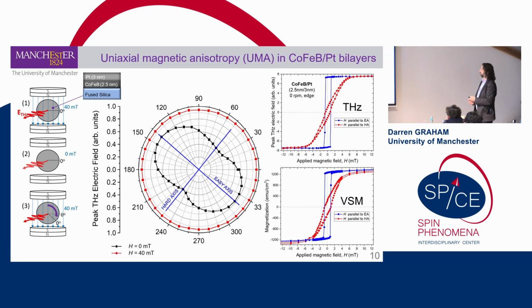Actually, I should mention as well, we also applied the magnetic field to measure the hysteresis loops. And again, you can see along the easy and hard axis, the expected square shape you would get from an easy axis and the diagonal from a hard axis. And you see the same in the VSM that matches the terahertz emission. It just convinces you there's that relationship between the terahertz emission and the magnetic properties.